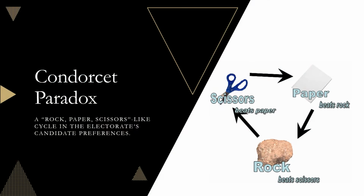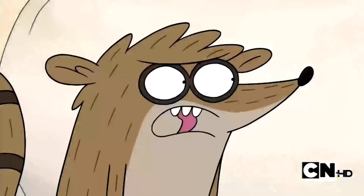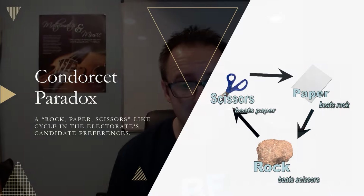At this point, one might ask, why not just always select the Condorcet winner and be done with it? Well, the problem is that there isn't always a Condorcet winner. In fact, it's entirely possible for the electorate to fall into a sort of rock, paper, scissors paradox with the candidates. That is, the electorate might prefer candidate A to B, prefer candidate B to C, but prefer candidate C to A. Fine, let's play rock, paper, scissors for it. Exactly. Such a cycle of preferences is called a Condorcet paradox.